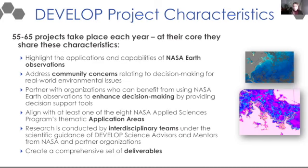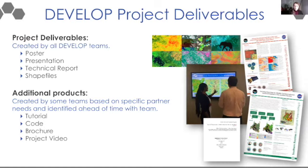And at the end, they have this awesome product with lots of deliverables, because another one of our goals is to share science with the public. So the team works on a poster or a presentation, and a technical write-up. They share the shapefiles that they've made. Sometimes they make code and tutorials, or even a video that can be displayed to the public.